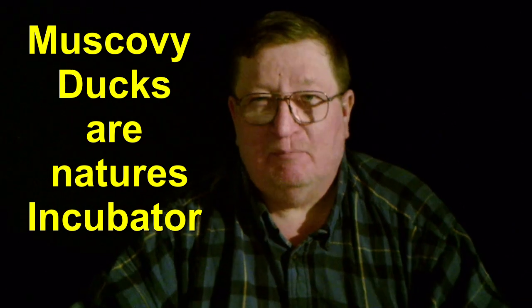Pekins are great at making meat. They're great, but they're terrible at sitting on eggs. So you're going to have to incubate them. They make 4 eggs a week per duck. So you're going to have to find some way to hatch those eggs, either by incubator or by some other method. Well, what my boys have always called them buzzard ducks ever since I can remember.